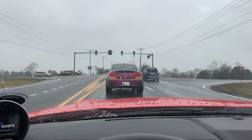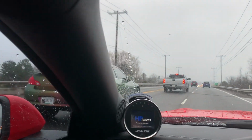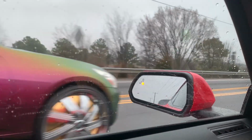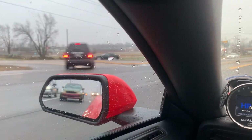Look, we got the Black Mamba in front of me, the color changing Mustang. I'm totally kidding. Oh no, that's not the Black Mamba, that's green. The Black Mamba is much better looking than that thing.